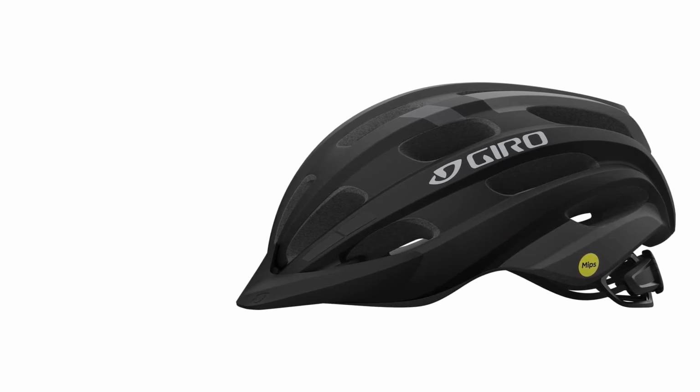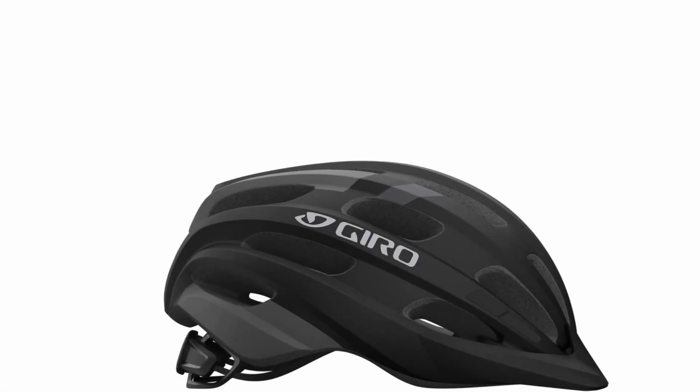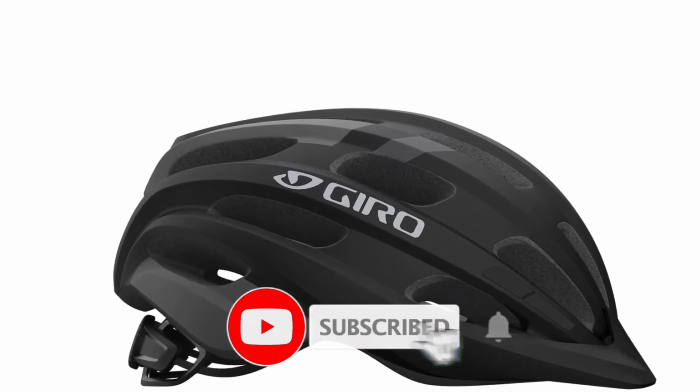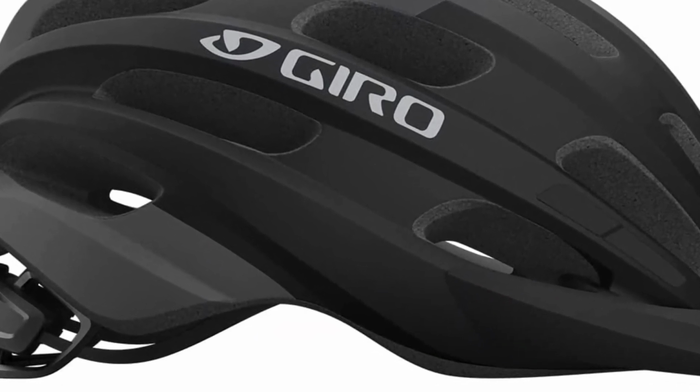With the little bit more of a brush deflecting buffer at the front of the helmet, we also felt more comfortable exploring tight, overgrown paths and trails. Installing and removing the visor is fast and easy with a set of tabs that flex into place in the front vents, allowing you to easily pop it off for a little aerodynamic boost on a road ride.